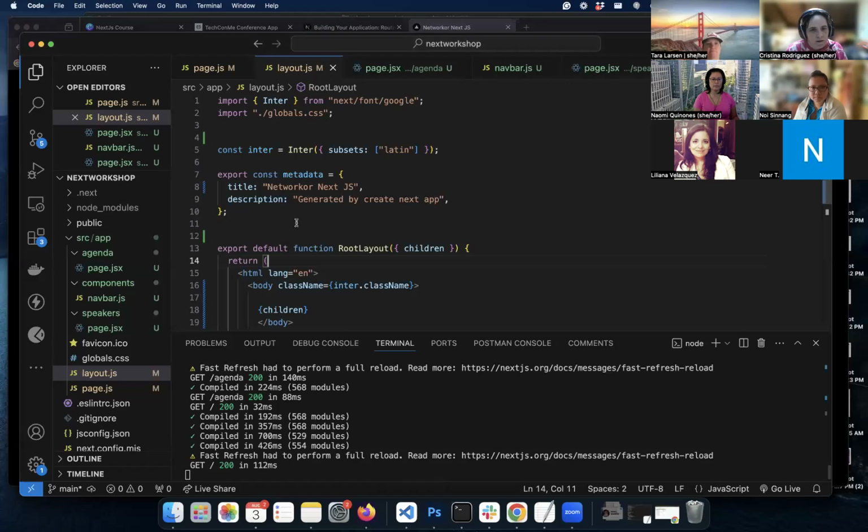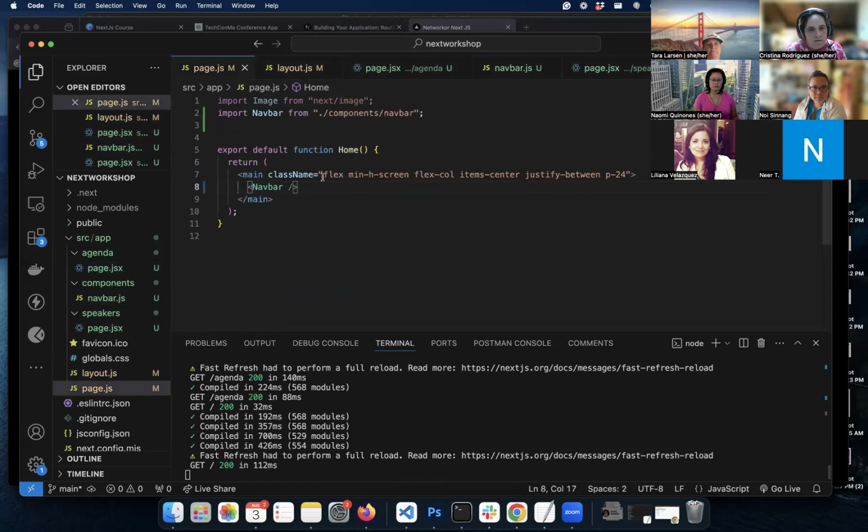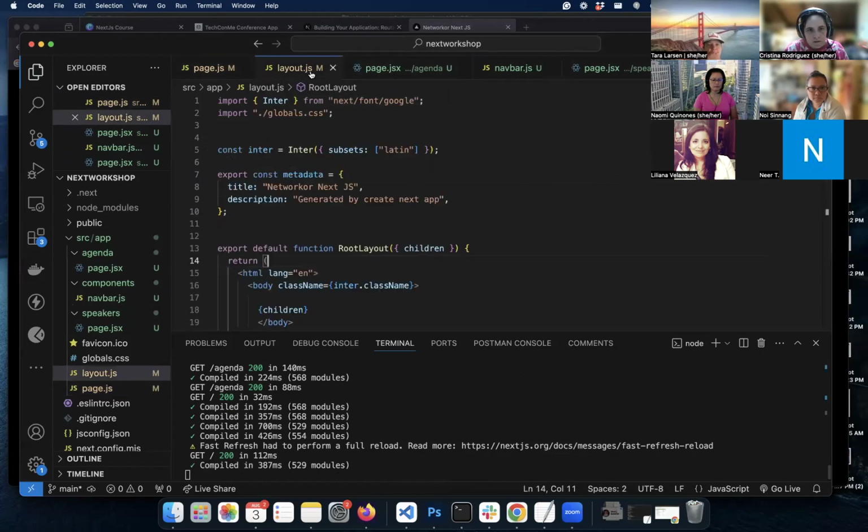And now you see my component is working, but as soon as I leave, I lose the component because it's not in the root of the layout. It's just in a component. See? That's the difference. Let me go back to layout.